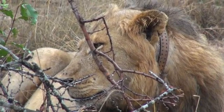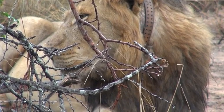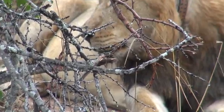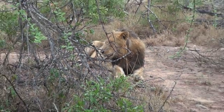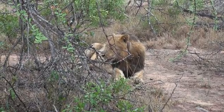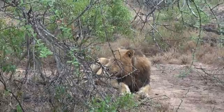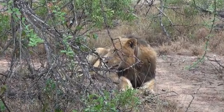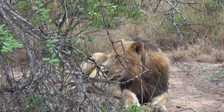Oh, yeah. So from his place of birth, he's now moved approximately 30 kilometers and is trying to set up a new territory eventually. So it's very far from his place of birth, and that's how the genes of lions spread around, because he's now bringing in a new gene pool, a new set of genetics from very far from the localized area.